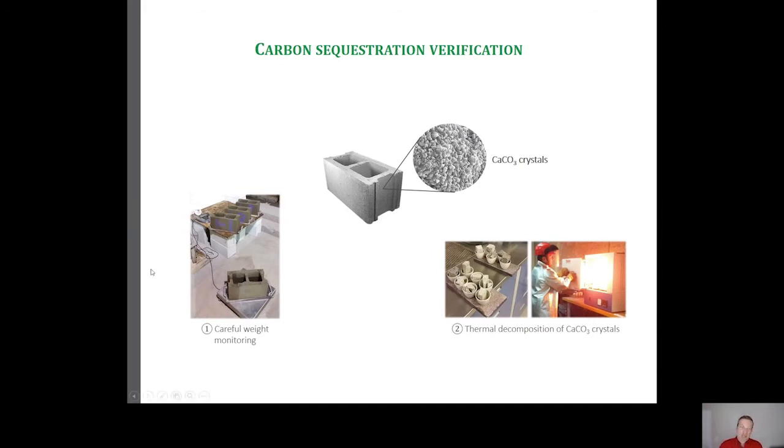So carbon sequestering verification. They say, so how do you actually know what goes into it? Well, there's only really one way to know. You can weigh the units themselves. You can also cut into them and look under a microscope for these little calcium carbonate crystals. I kind of say it looks like moss growing between aggregate, so you can always tell if it's been carbonated or not, if it has this little moss that grows between the particles.